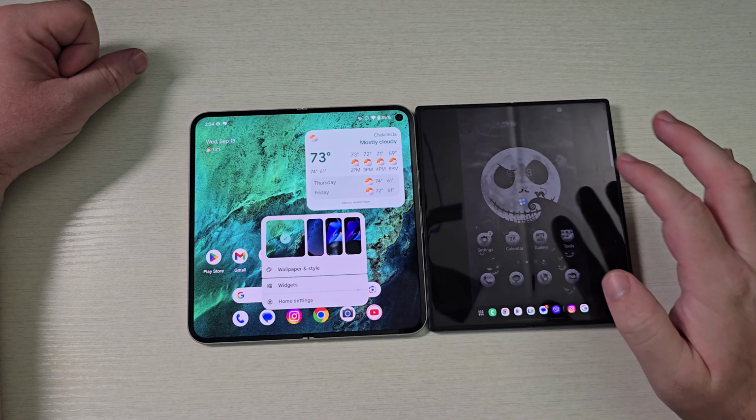Maybe you do want some customization. The Pixel 9 Pro Fold still has some customizations. Obviously, you can change the colors of that. I can change the colors of my icons if I want, just by coming in here and going to wallpaper and style and theming out my icons. And when I come back, you can see they're colored to match my wallpaper. So you do have some changes and customizations that you can go with on this phone as well.